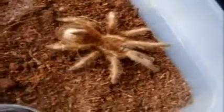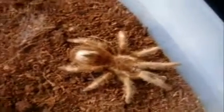And lastly but not least, here's Goma, supposedly an LP female. Here is Layla, a Megaphobema robustum, Colombian giant redleg. Not sure what sex this is. When she last molted, I didn't get a good intact skin to actually find out if it was a male or a female. But pretty good, and you can see an elaborate tunnel she made.